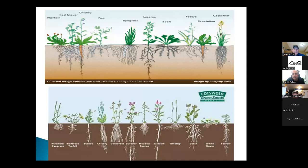These two pictures annoy the hell out of me. There's companies out there that say you've got to have root diversity in your soil. Does anybody notice anything with these? These are pictures. They're someone's interpretations. They're cartoons.